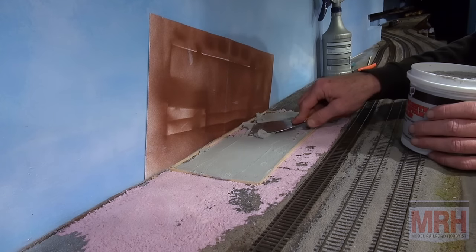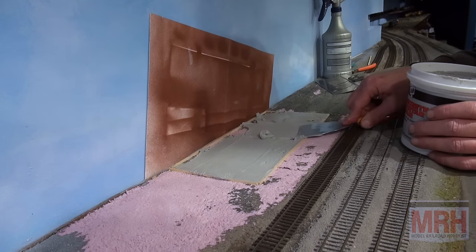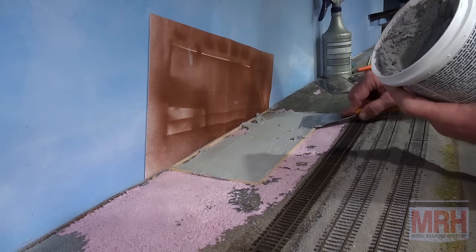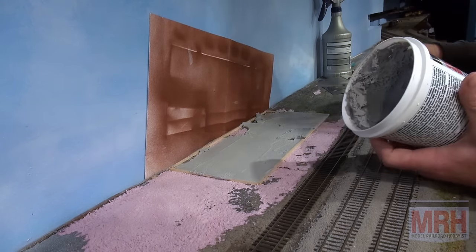Just smoothing on the first coating of this concrete mortar repair mix from DAP. Once I get this initial amount of material down, then I'll wet it with this water bottle and we'll pull a big trowel across it and make a nice smooth pad here.